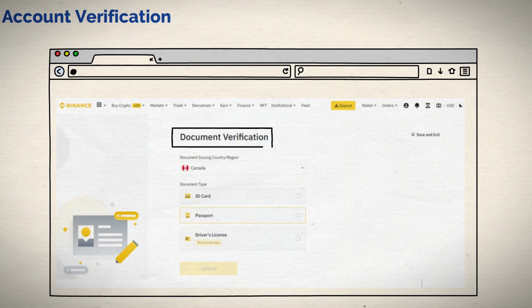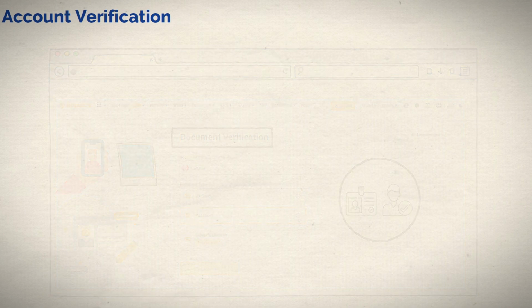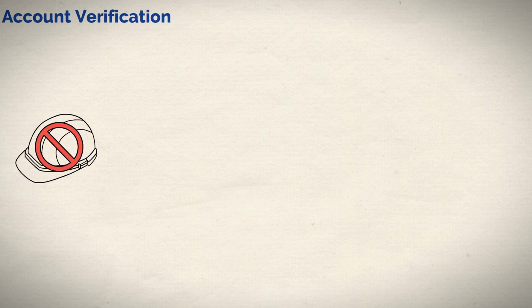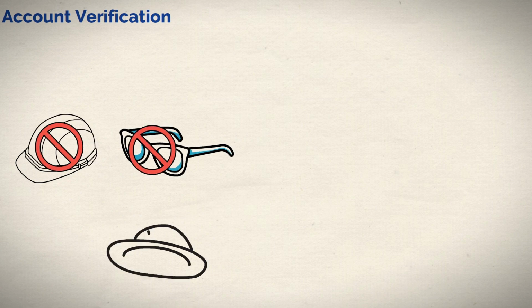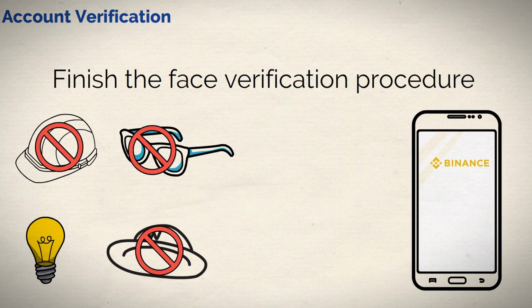By selecting the Upload File option, you can upload an existing picture on your computer, or you can use the native camera function if using the app version. The system will ask you to verify your photo ID after you have submitted your document photographs by completing a face verification procedure. Click Continue to complete this on your computer. Make sure you are not wearing any caps, glasses, or hats and have sufficient light in the room. You can also finish the face verification procedure by switching to the Binance app. Simply scan the QR code in the bottom right corner.